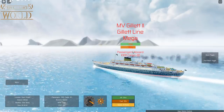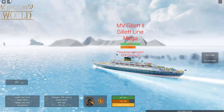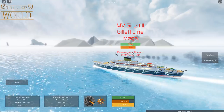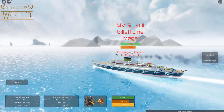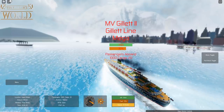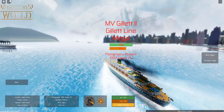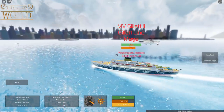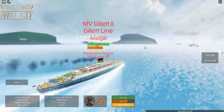Well, we've done it. The MV Gillett 2 has made it to New York City and without any incident, minus that one thing with the Lusitania, but yeah, we won't count that. So yeah, here we are. There's actually a few ships popping up around here as well. You got Tyrannic, you got the Queen Mary 2 just there as well, and the SS United States. So yeah, a lot of ships spawning in here, so that's really cool.